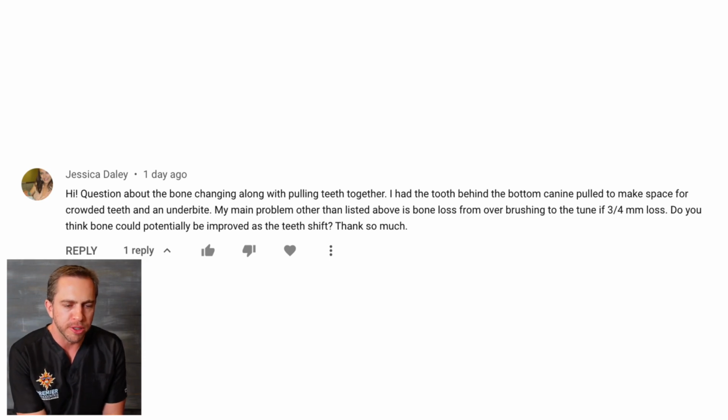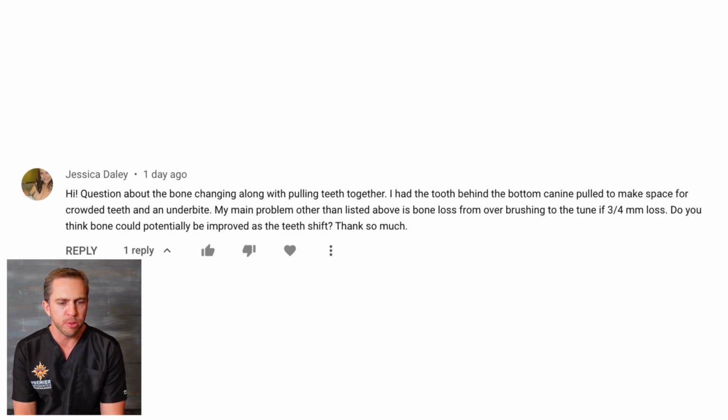All right, next question. Hi, question about the bone changing along with pulling teeth together. I had the tooth behind the bottom canine pulled to make space for crowded teeth and an underbite. My main problem, other than listed above, is bone loss from overbrushing, to the tune of 3 to 4 millimeters of loss. Do you think bone could potentially be improved as the teeth shift?